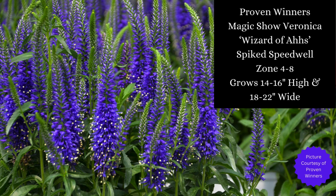And I'm going to do a mass planting. So I might do 5 or 7, depending on how much room I have, because they are going to get 18 to 22 inches wide. So I want to make sure I space them well and they have room to grow. But I'm going to do this kind of at the bottom of the tree there. And as you can see, there's a little bit of a curve that comes out from the tree. That's where I think I'm going to put a pot and add some annuals. I think that'll be great there.